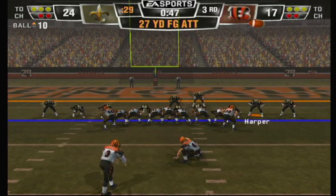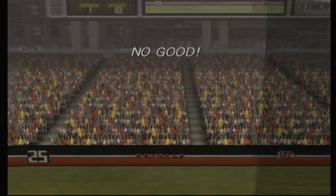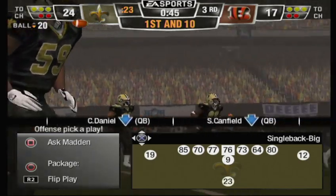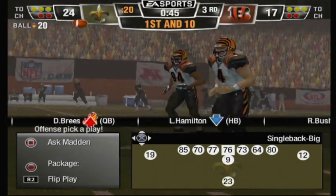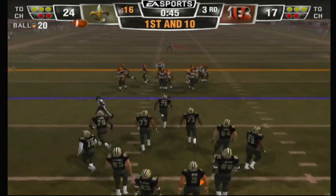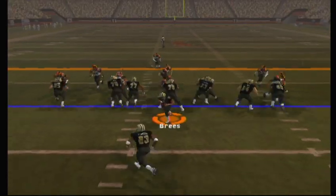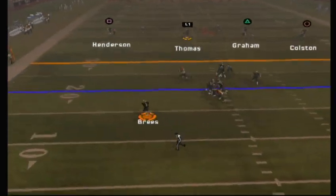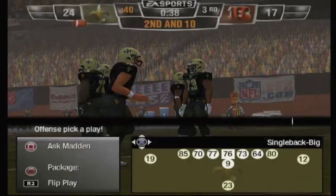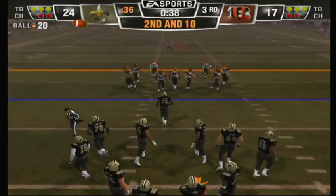This kick will be from 27 yards out. The kick is on target. Is no good. It's first and 10. Ball on the 20-yard line. Running out of time. Lets it go deep. The pass is tipped away. They can't complete the pass, and now the offense will be looking at second down. Second and 10. Ball on the 20-yard line.